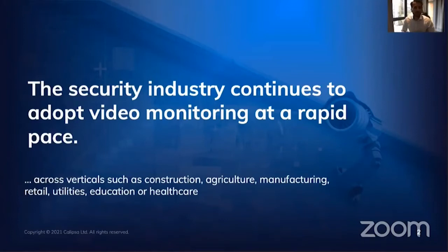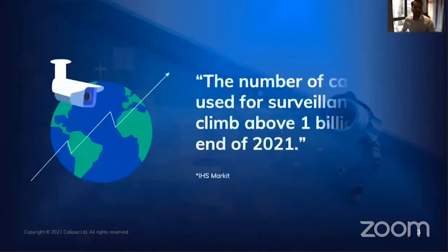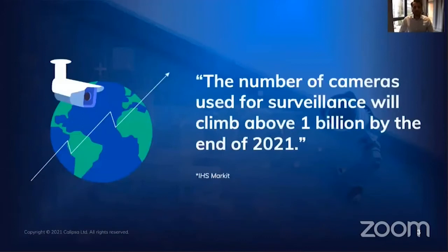In fact, in the UK, there is probably a camera for every 6 individuals, and the number is even higher in the US and China. Now, this creates another problem. The number of security cameras in the world is expected to climb above 1 billion by the end of this year. This means on a daily basis, we are generating thousands and thousands of petabytes of video that is never seen or never analyzed by anyone.